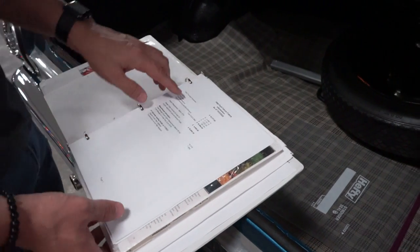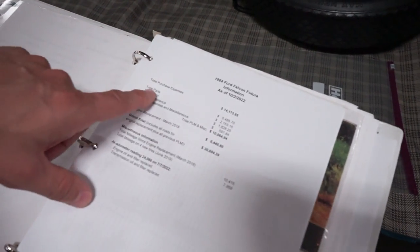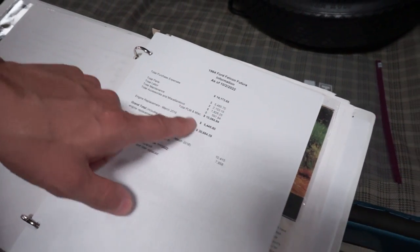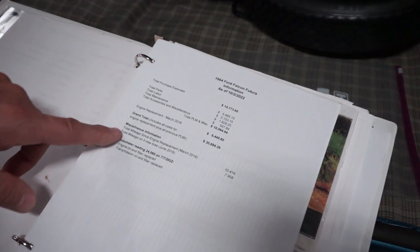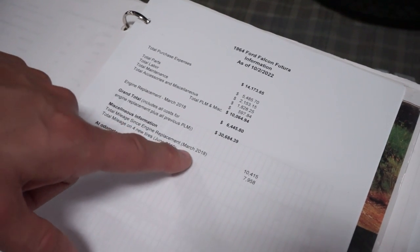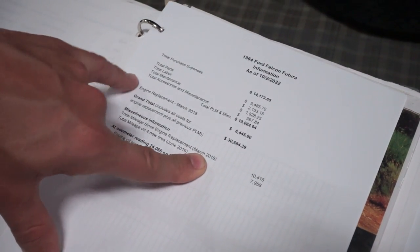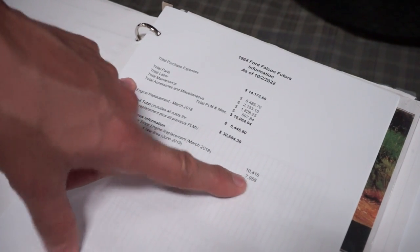So here's basically a breakdown. Total purchase expenses, $14,000 some change. Parts, labor, maintenance. The part you would probably be interested in: total mileage since engine replacement. March of 2018 is when the motor was put in. This car is in Florida, so it's got 10,000 miles on it, and you can drive it 12 months out of the year.